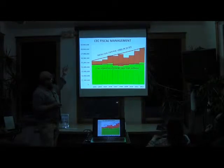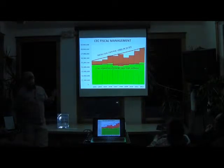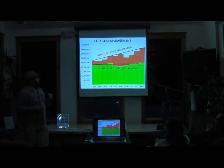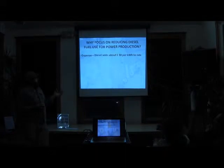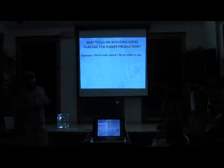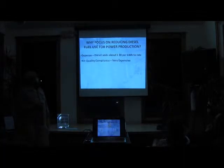And this is a little chart showing our expenses over the last 10 years and then diesel fuel. I don't see diesel fuel dropping in price. It might, but I really don't see it dropping that much. In the long term, I think it's just going to keep going up. So why do we want to focus on reducing diesel? Well, the expense: it adds about 30 cents per kilowatt hour to your rate, and that depends on the price of diesel. Obviously, if the price of diesel drops, if we find a bunch in Texas again, it'll be less. Air quality, like I was saying earlier, we have to file those air quality permits.